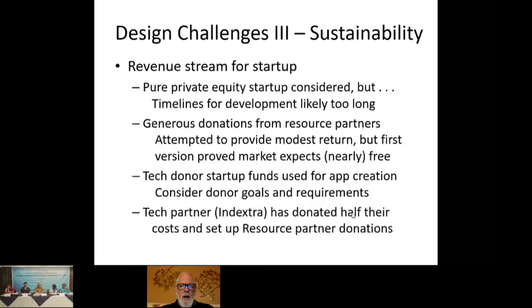Tech donor startup funds were used then, from people that wanted to invest. Our partners are Grand Challenges Canada and Sida from Sweden. Each tech partner, of course, has their own goals for their investment, and we are doing our best to try to match their goals with ours, so that we can move forward. Our tech partner Dextra also donated considerably, covering some of the costs they have in producing the product.